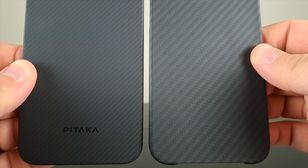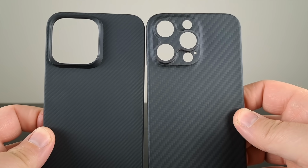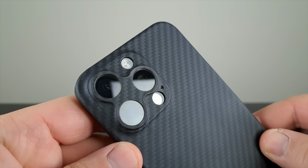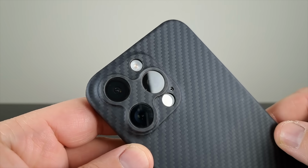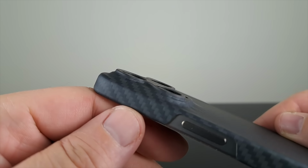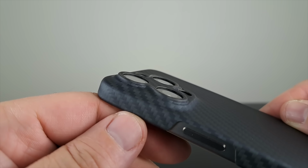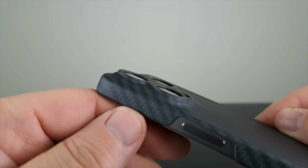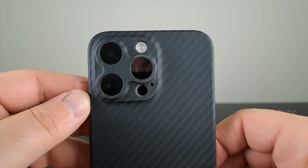Interestingly enough, the carbon fiber pattern is a little wider on Latercase than the Pitaka MagEZ case. Not sure what that means, if anything at all. If you know a reason for this, just let me know down in the comments. I'd be interested. One key difference with Latercase is that instead of a cutout around the camera module, Latercase actually covers the camera module area with cutouts just for the camera lenses and sensors. So you do get more protection for your camera lenses with Latercase, but in general, I would say that Latercase is a thinner case with less lip and less material than Pitaka MagEZ.